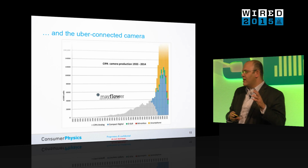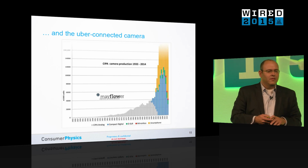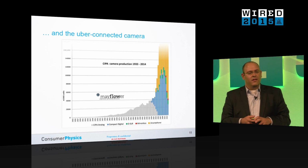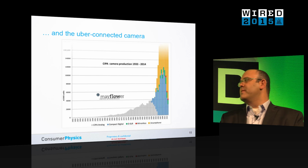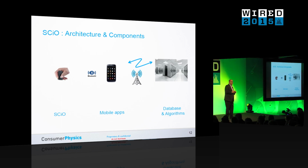So we said, OK, there is a supercomputer. There is an entire ecosystem evolving around micro-optics. We're engineers. Damien has a PhD in optics and physics and electronics. Maybe we can actually do something around this. So we did. We're actually building the world's largest database of fingerprints for molecular sensing, for near-infrared spectroscopy.